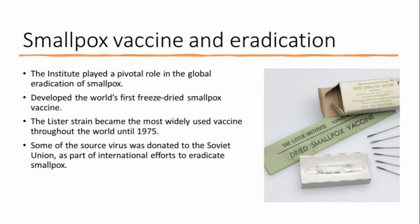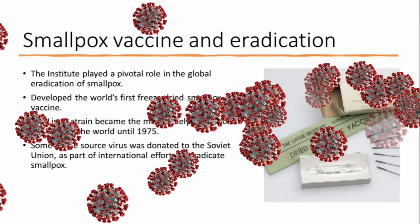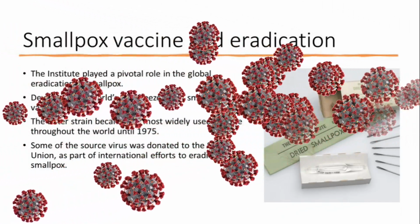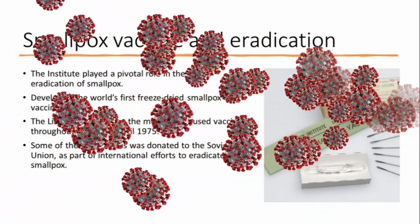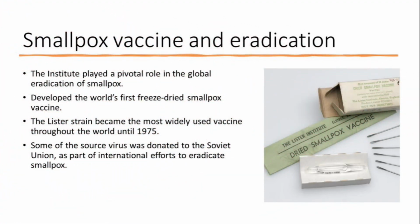So important was this vaccine that it was also sent on humanitarian grounds to the Soviet Union, because it was seen to be in everybody's interest to eradicate smallpox worldwide.